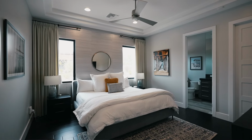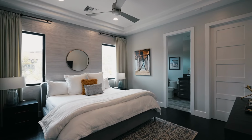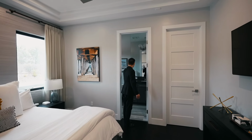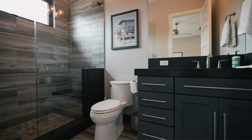And then we head back over here to this other bedroom. This is on the northwest side facing. So you have more windows over here. Of course, you have your walk-in closet and quartz countertop, and of course, tile shower with all of them with like glass doors, glass windows.